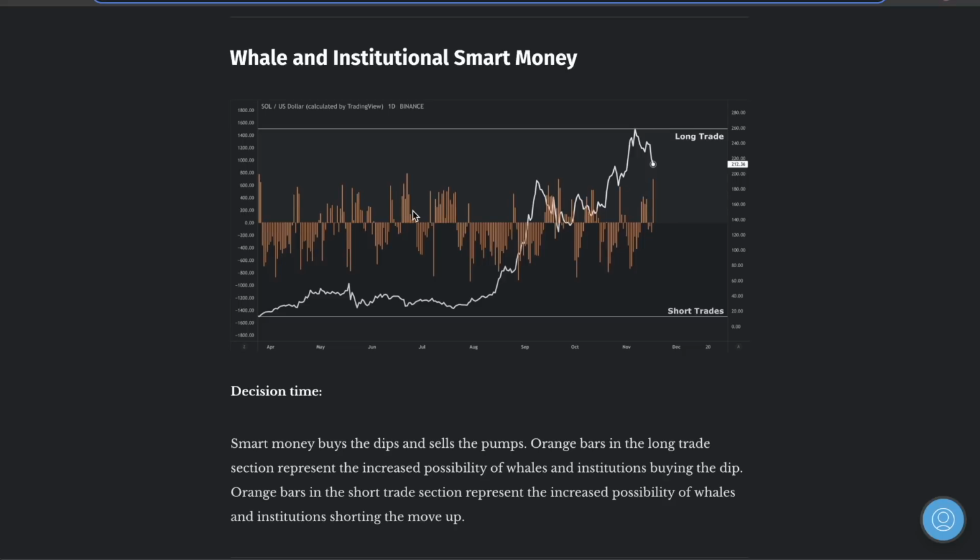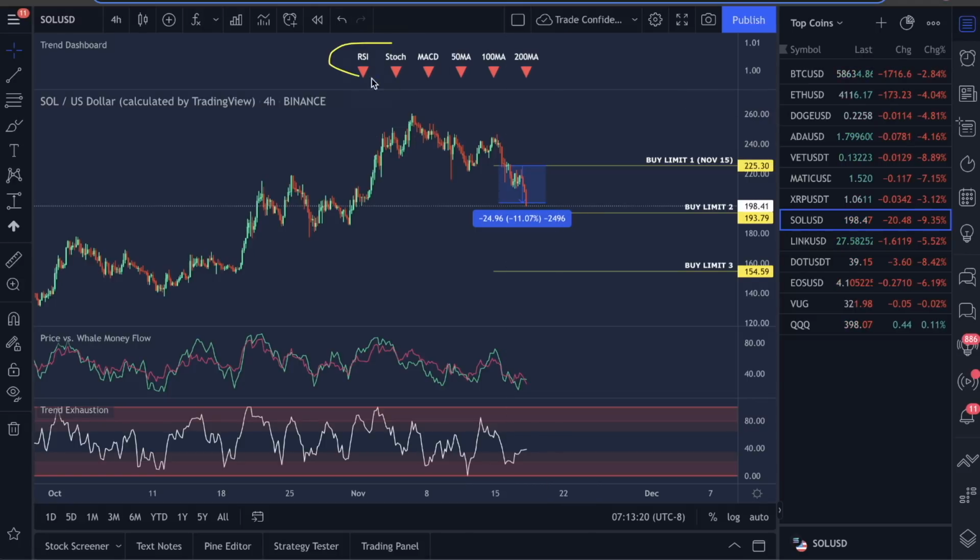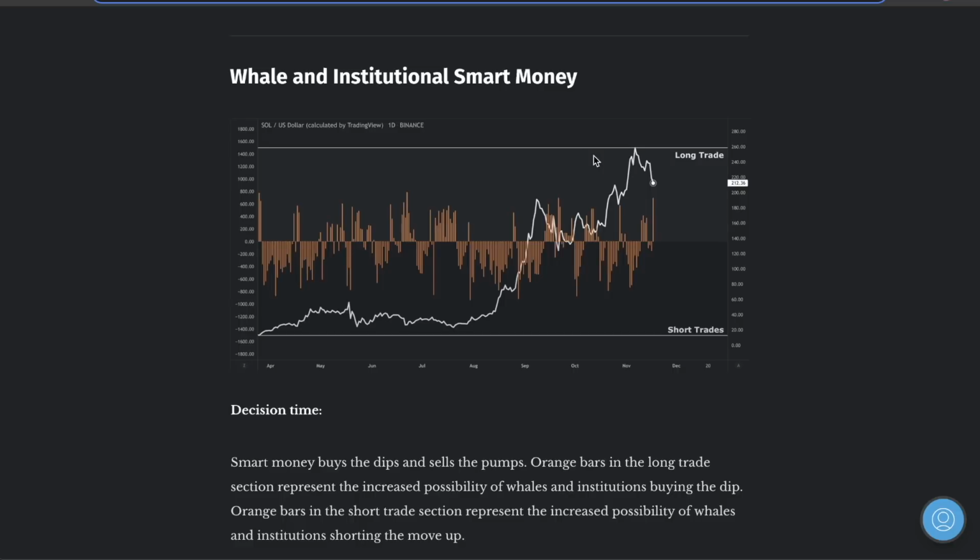Okay? This is where it gets more exciting. The whales and institutional smart money in here is going to trade absolutely against all of the retail traders. Retail traders are freaking out this thing's going to move back down, and what do you guys see? Smart money's in here taking long trades and they pump the price back up. Then you have retail traders in here freaking out. All of their retail trader indicators in here are telling them to short the market or sell because it's all red on red on red on red on red. We're over here buying the market, and that's exactly what whales and institutions are doing.